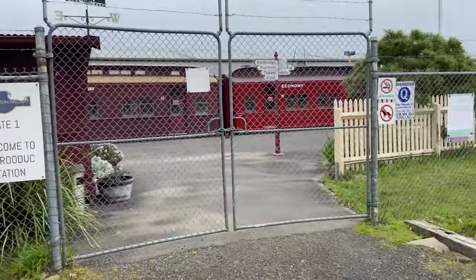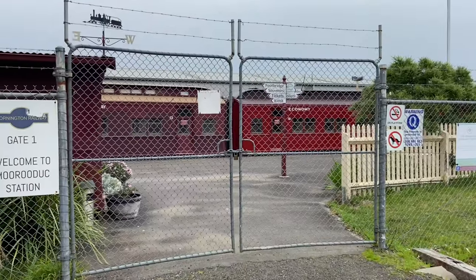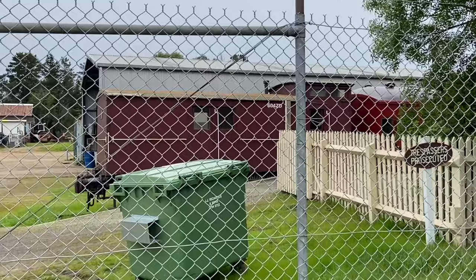So they have the tickets right there, as you can see. The economy train is newer because it's an economy. When the track's open, you can go on that bridge. It's a back carriage as well.